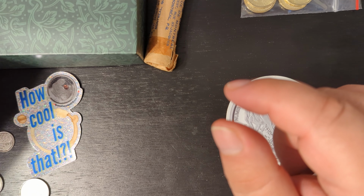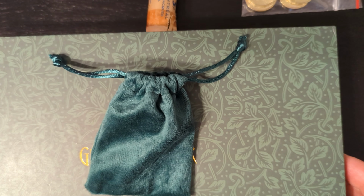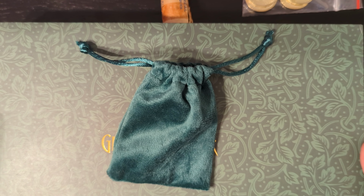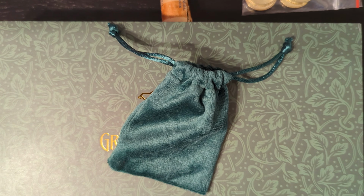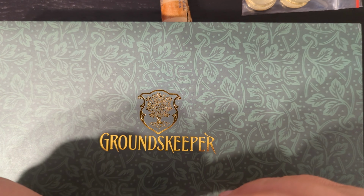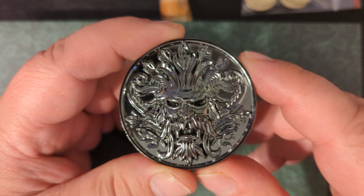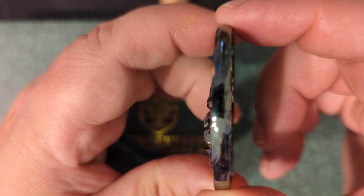So that's our coin exchange. Now I have one additional thing to show you. This is a curiosity because this is from Wormwood, and Wormwood is a game accessories vendor, and they sent this with some cards that they do, and this is a medallion, and this is high relief. Look at that.